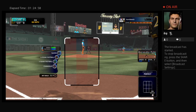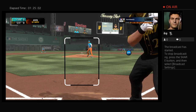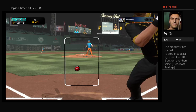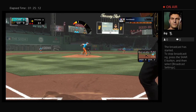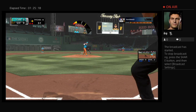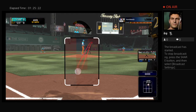And a ball, 1-0. 2 balls and no strikes. Piazza leads off first with a pair of outs in the inning. And here's a slider for a called strike. Can't find the zone there, and it's 3-1. Nelson Cruz would be next. That's in there, and it'll run the count to full, 3-2.